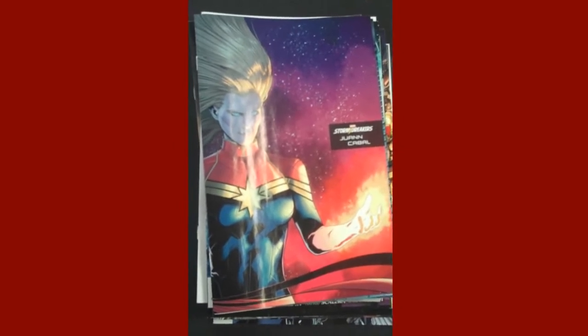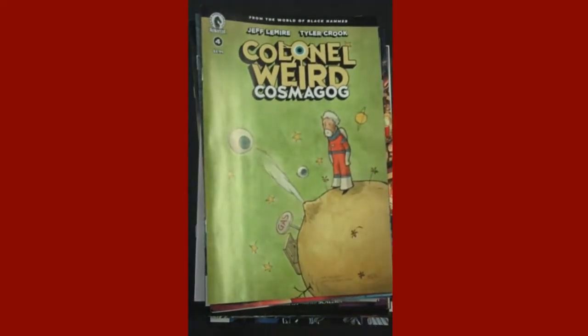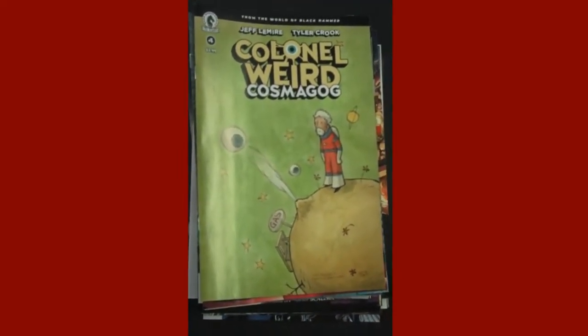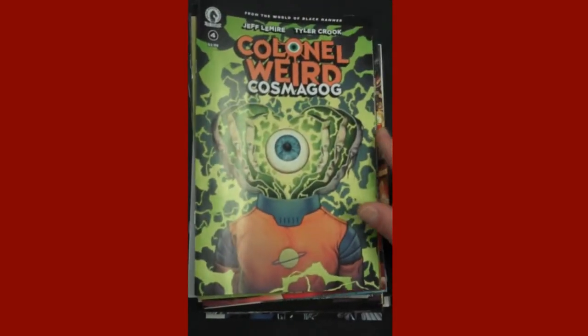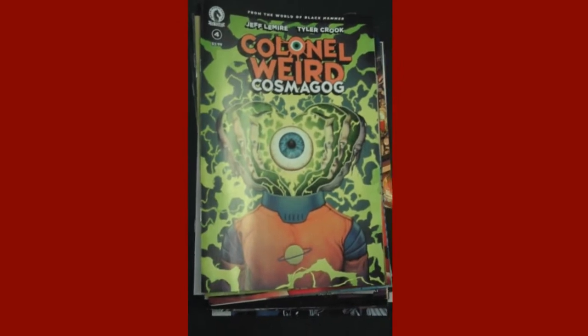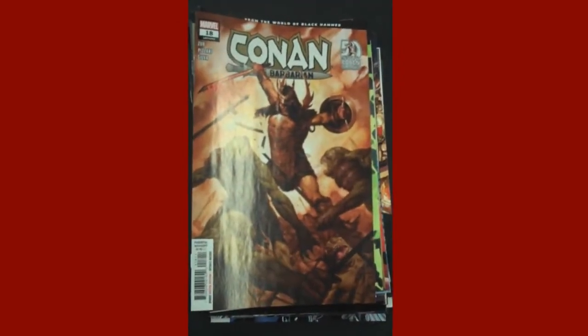Next up from Dark Horse Comics, issue 4 of Colonel Weird: Cosmagog. And that is part of the Black Hammer series. And then there is the fantastic variant for that. Then up next from Marvel, Conan the Barbarian issue 18 with a beautiful cover.